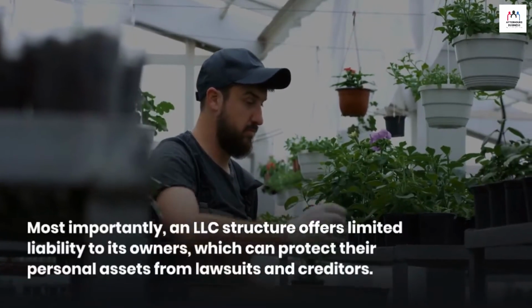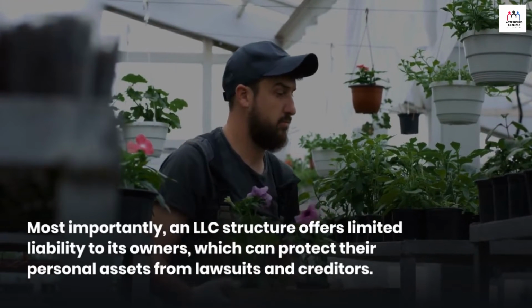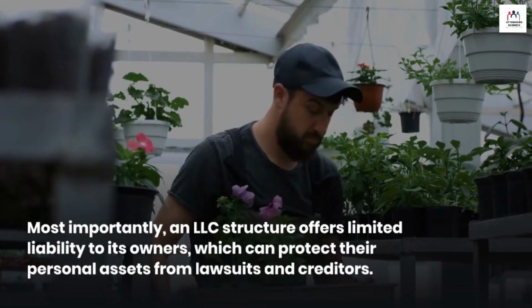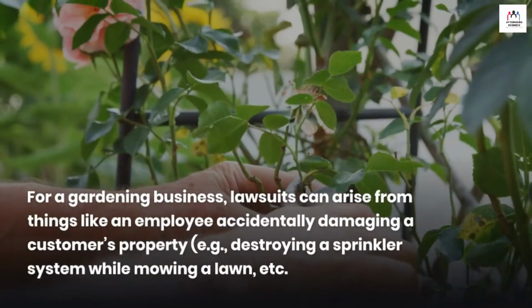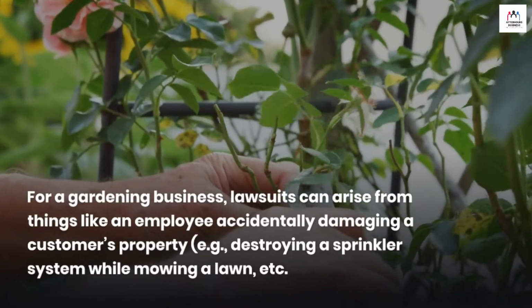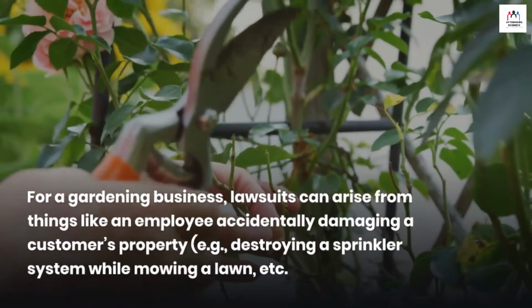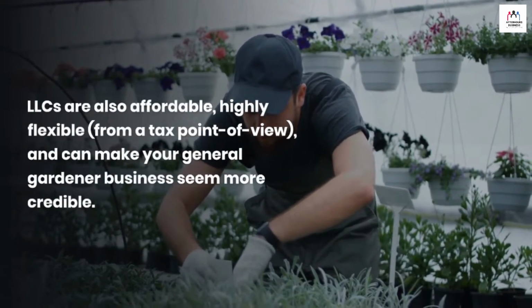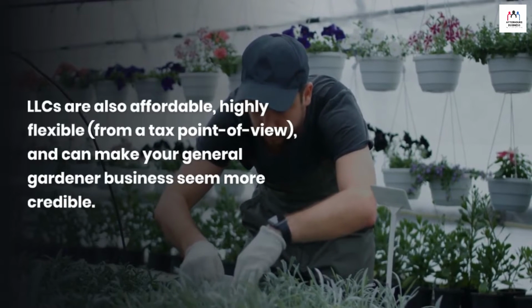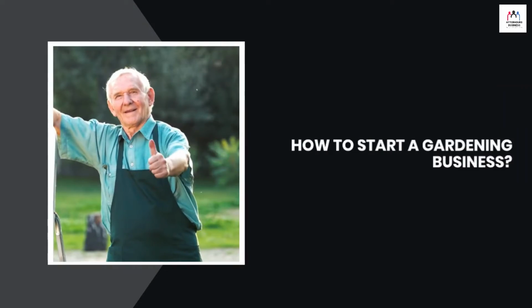Most importantly, an LLC structure offers limited liability to its owners, which can protect their personal assets from lawsuits and creditors. For a gardening business, lawsuits can arise from things like an employee accidentally damaging a customer's property, for example, destroying a sprinkler system while mowing a lawn. LLCs are also affordable, highly flexible from a tax point of view, and can make your general gardener business seem more credible.